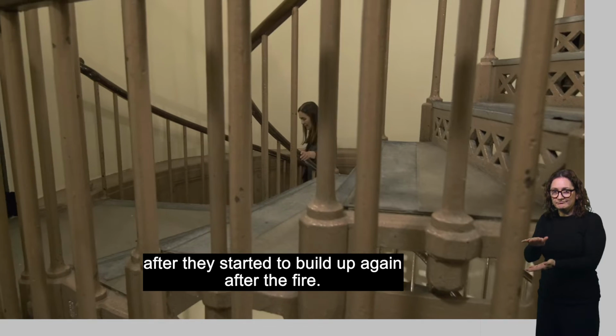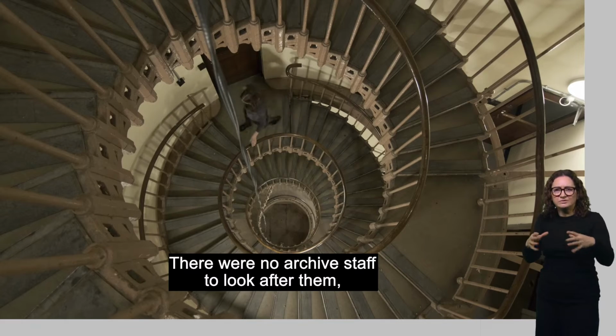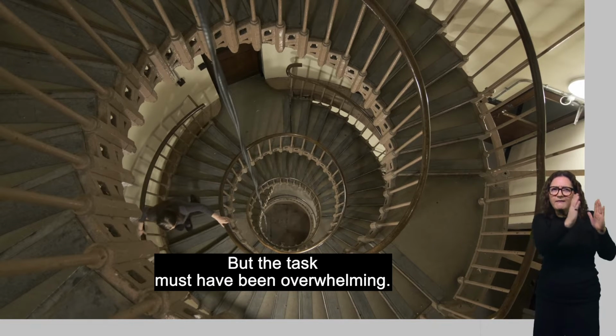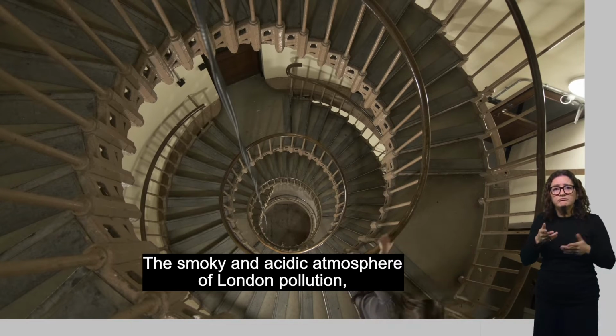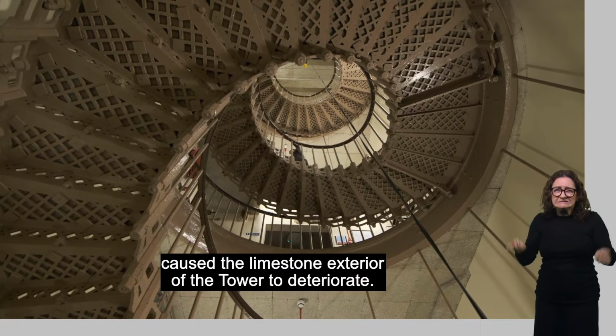The archives were not well organised in those days. There were no archive staff to look after them, just House of Lords clerks during their spare time. But the task must have been overwhelming. The conditions were very bad. The smoky and acidic atmosphere of London pollution, especially during the Victorian era, caused the limestone exterior of the tower to deteriorate.